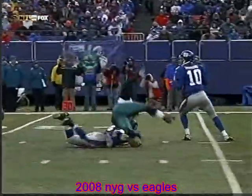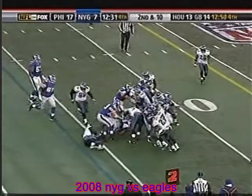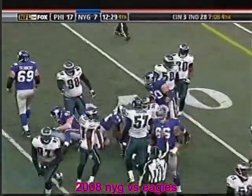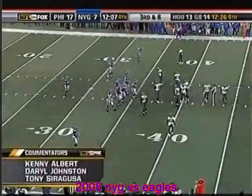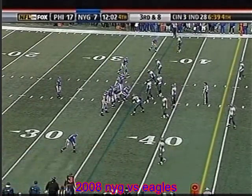Manning has thrown only 8 interceptions this season, 3 in that one game, the loss in Cleveland. Bradshaw out to the 30. All right, thanks, Kurt. 3rd down and 8. Giants must get to the 44.